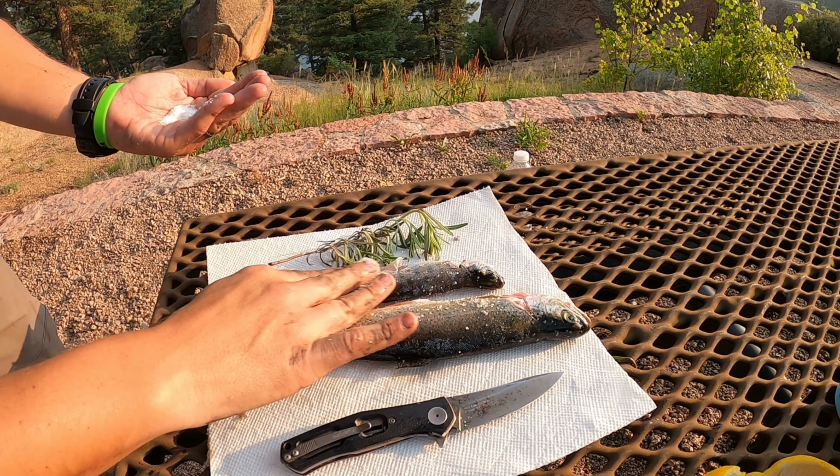Rainbow trout on its own, just spectacular fish. And then fresh rosemary, not even ground up rosemary or, you know, bottled rosemary, but a fresh sprig of rosemary. And lemon, olive oil, cast iron in a setting like this. It just is absolutely phenomenal.